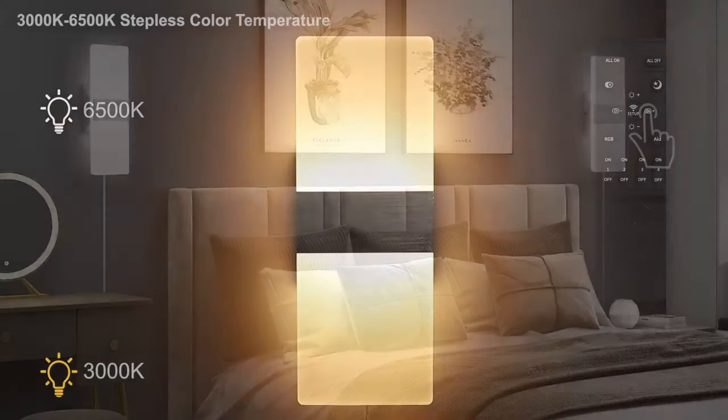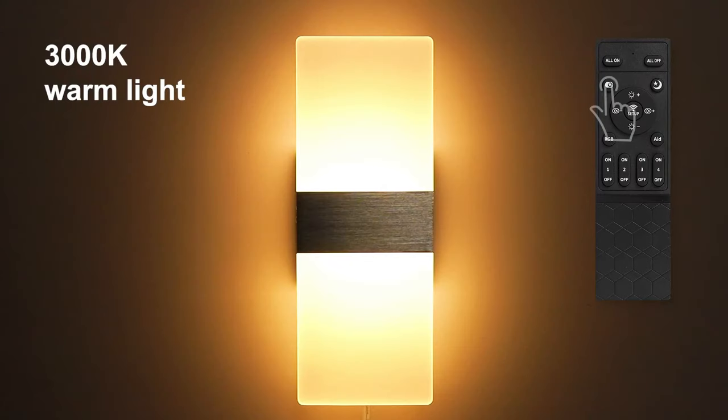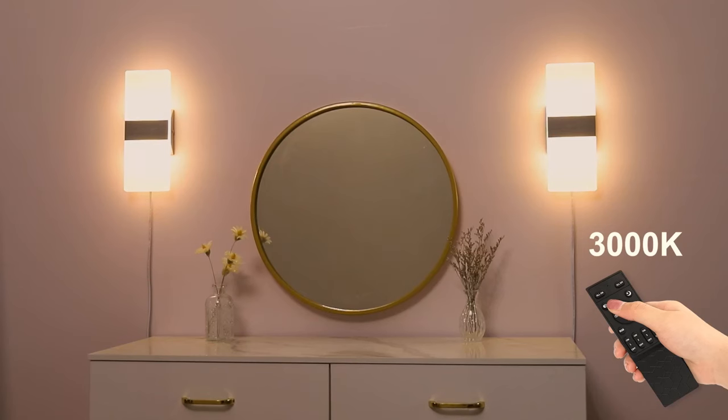Wall sconces with stepless adjustable 3000K-6500K colors and 10% to 100% brightness. Sconces wall lighting with remote control, 12W acrylic LED wall lamp with 6FT plug-in cord, 1-pack.